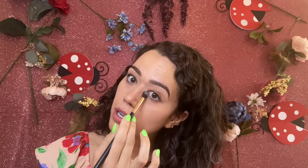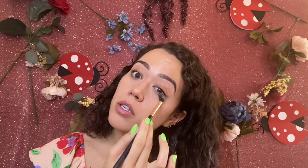Okay, so I'm going to take my banana powder. Somehow I got something on here. I don't know what this is. But anyways, I'm going to go in here and use that to set my under eyes. Even though I do like using a cool tone powder or concealer for my under eyes, I love this stuff to set the under eye area for some reason. It just works really well. Okay, and then I'm gonna take that same Tarte powder and set the rest of my face.